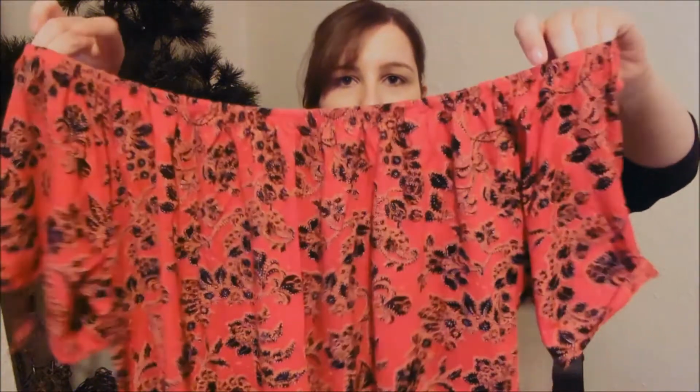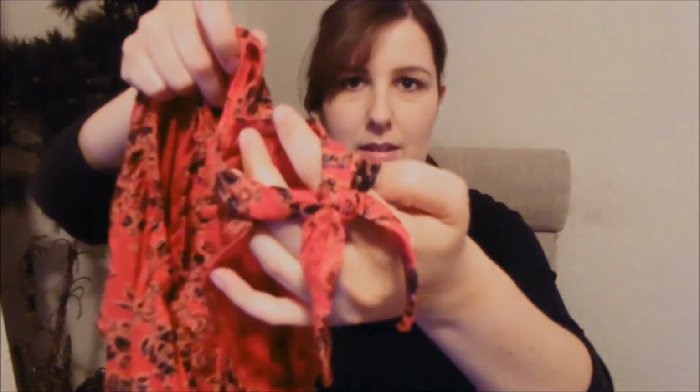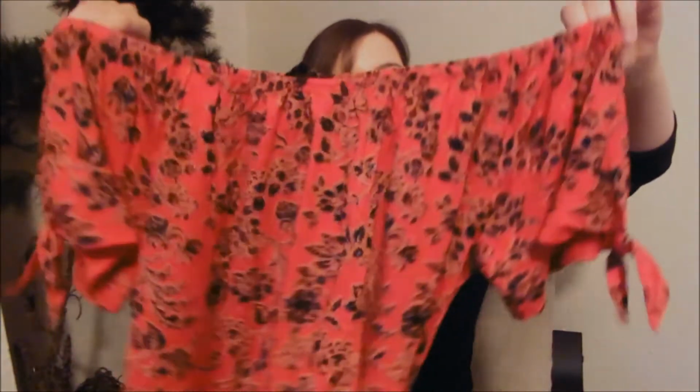Also from New Look, I bought this red one. It's inside out. It's also the off the shoulder design and it's got the holes here and the straps, and it's just this sort of top. And this was $9.99 from New Look.